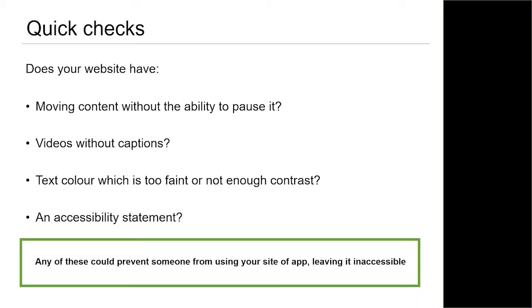Now, any of these will prevent those millions of potential clients, both here in the UK and across the world, from accessing your goods and services. And as we all know, users are fickle, and disabled and older users are just as fickle as everybody else in the online environment. So if they struggle with yours, they're going to go and find somebody else's really quickly to see if there's an alternative that they can interact with.